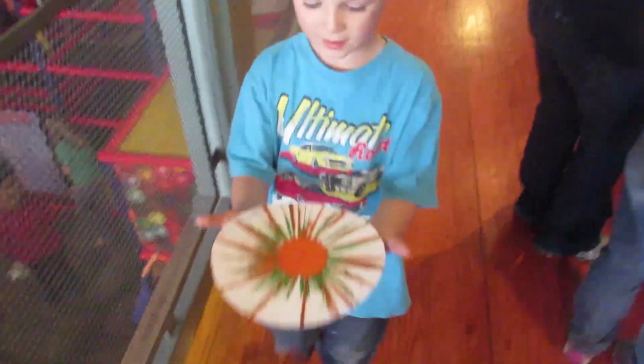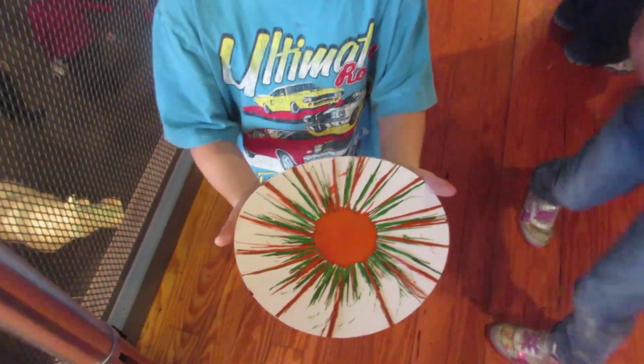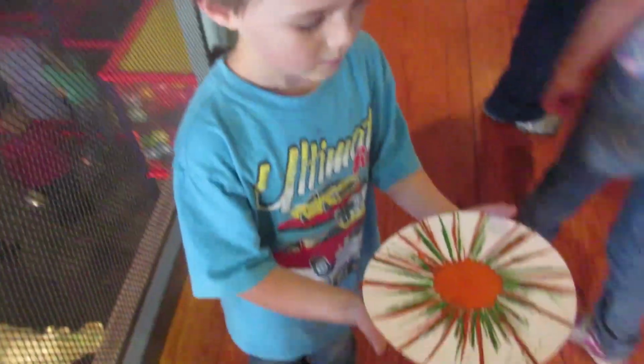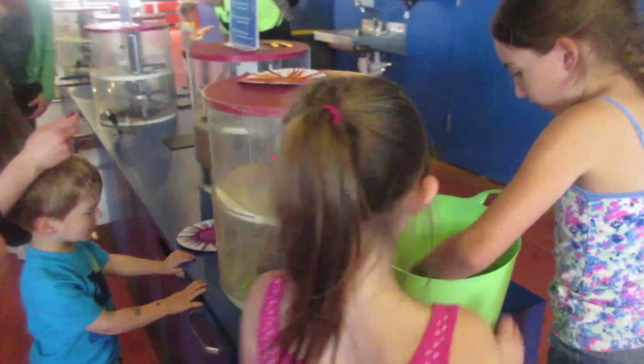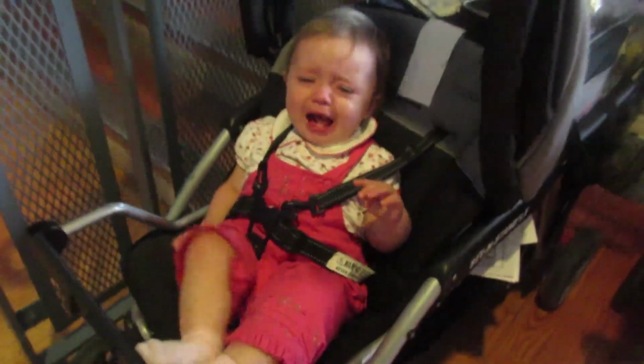Oh, this is what they made with their drip art. Look at that. Awesome, Cohen. She made that cool one in the machine right here. There's four floors in the Crayola Factory. We did not know that. And so now it's later in the day and this girl has had it. She's done down to the count.